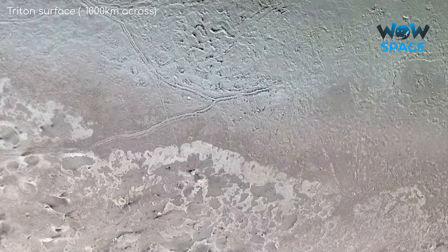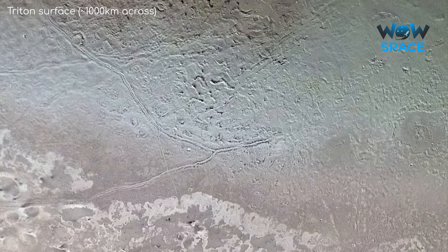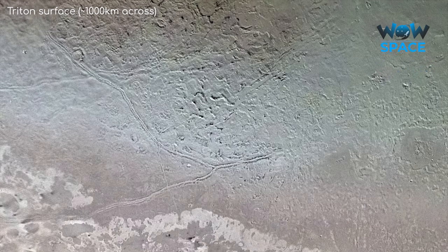What you may find unusual, though, is that it has very little in the way of craters. This implies its surface is very young and is constantly being renewed.